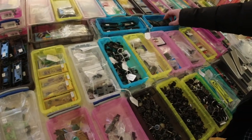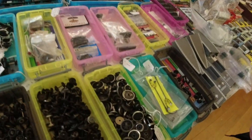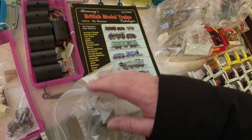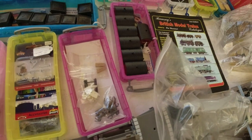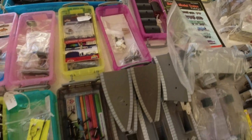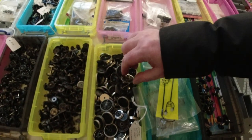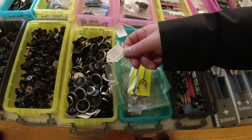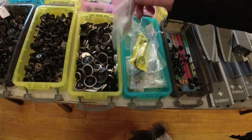You've got some buffers. You've got everything here. You've got your guidebook to tell you how much everything's worth. Got lamp huts. Oh, yeah, we've seen them on some of the heritage railways we've been on, haven't we? We've seen them swap them over as well. Look at the size of the wheels on those. Again, they get damaged and you don't want to throw your loco away.